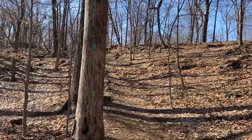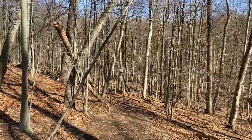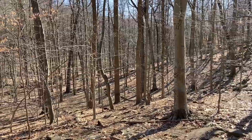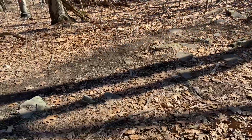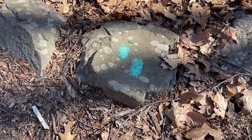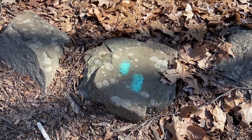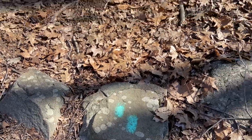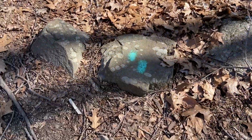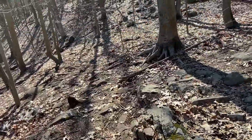This was a tricky spot. I initially missed the turn and followed this path, not seeing the blaze that was down on that tree. I'll show you in a minute. And also because the turn was marked on a stone here. So luckily I got about 100 yards and then realized that I wasn't seeing the blazes anymore before I turned back, retraced my steps, and looked for the turn, which I found here. So once again, it's on the tree here, the turn here, and then I'll walk down all the way to here so you can see it.